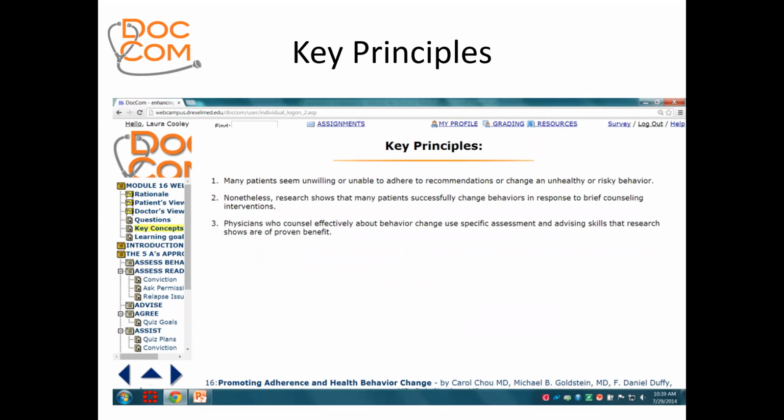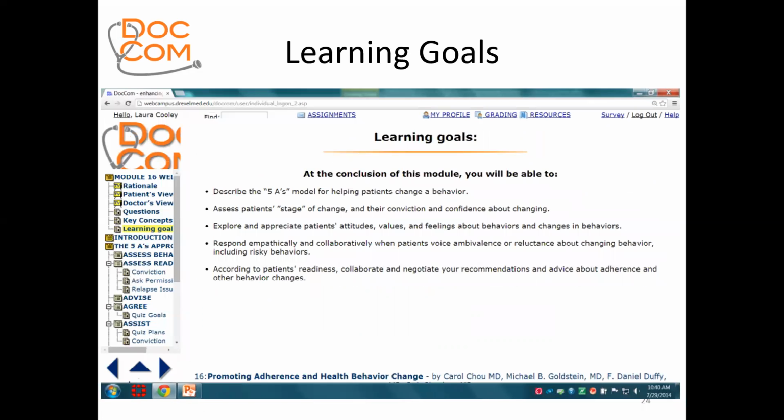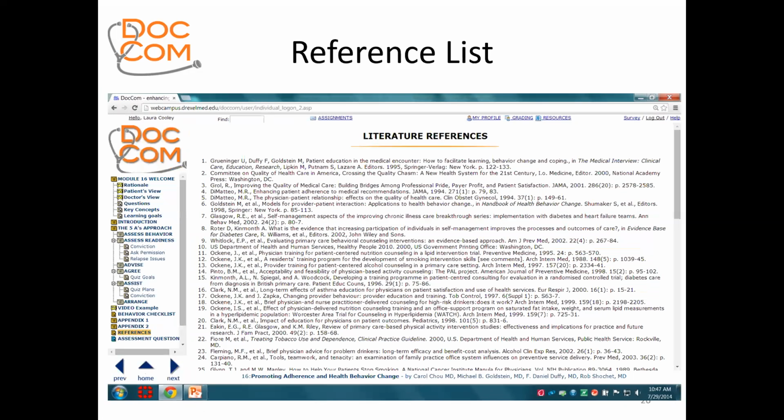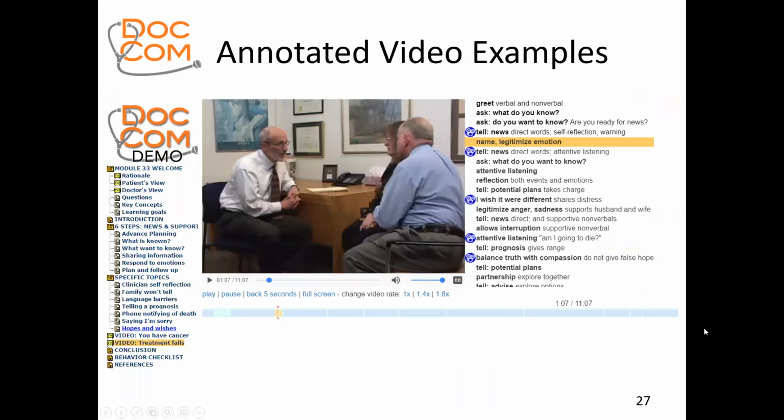We then move to key principles, learning goals, and finally the content, which is heavily cited. We oftentimes may have more than 50 references in a module because everything in the modules is evidence-based and they're all updated, and I'll get into that in just a moment.